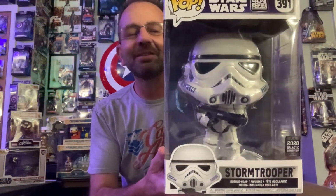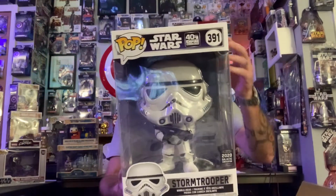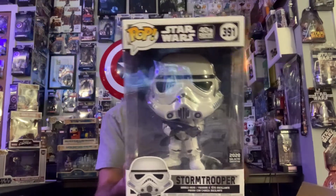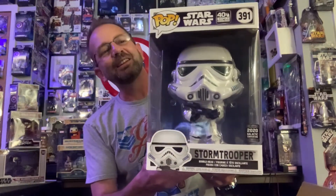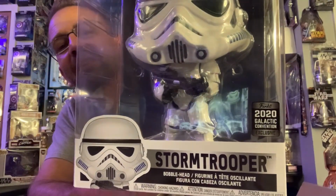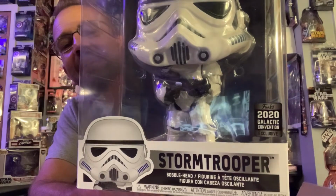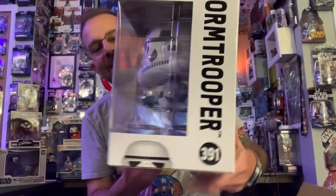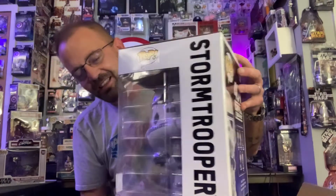Ba-bam! The Stormtrooper, 40th Anniversary Star Wars Empire Strikes Back 10-inch commemorative pop. Complete with the 2020 Galactic Convention exclusive sticker, which I'm so happy to see versus the Target exclusive sticker. No offense, Target. I have enough of your stickers though. Man, happy to see this one.